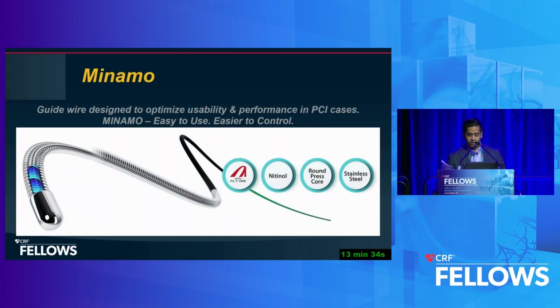And so the Manamo guide wire, like Dr. Parikh had talked about, has a stainless steel core in the proximal end, and then there's a nitinol mesh in the middle part of it, and then it has that ACT ONE stainless steel round flat core at the tip. So it really has a hybrid. The nitinol is highly flexible, highly durable, low pushability. The stainless steel allows it to be shaped very easily, has a good torque response, and high pushability. So the combination really gives you the best of both worlds.